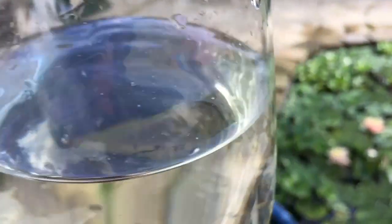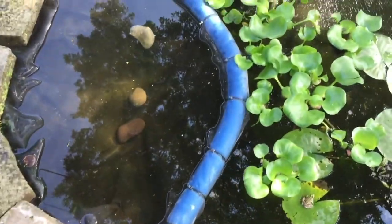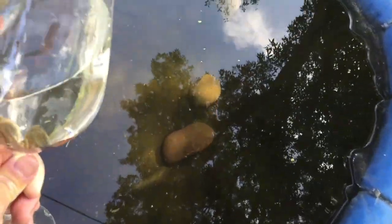Now I'll do a release into our water hammock in the backyard in our pond. Now the little tree froggies can grow up in the safety of our pond and the tree hammock. Nobody will bother them. When they fully mature, they can hop away and go wherever they want.